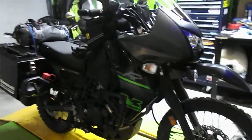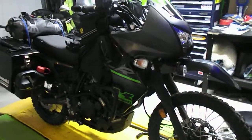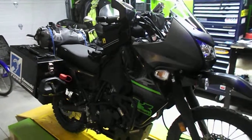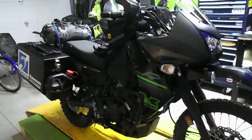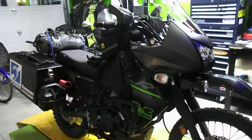Okay, we've got the good old 2015 KLR up on the stand here. Got it all ready for the little trip out east. Heading for Labrador City and points beyond on Friday. Hey, guys on Facebook and on the East Coast, there's your warning.